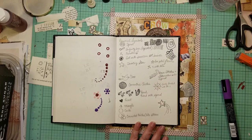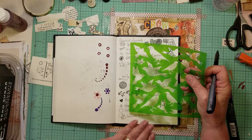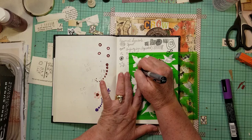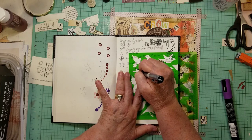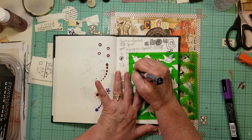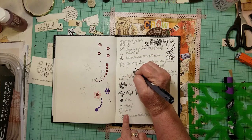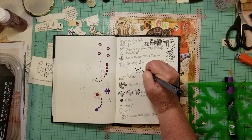I do a crow a lot, and I have a stencil with different size crows. And this one is actually, I think it's a swallow, but I use it for a crow, and I'll show you what I do. Instead of the V tail down here, I just do a rounded tail for the crow. And maybe make his beak a little bit longer. Okay.